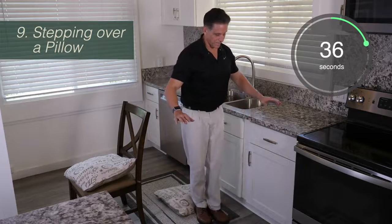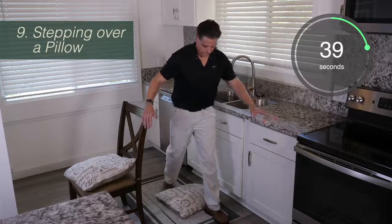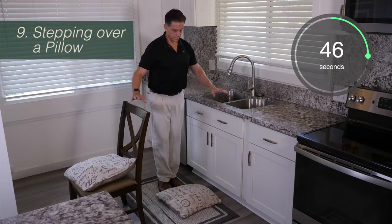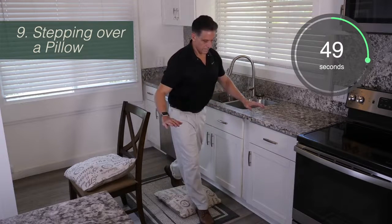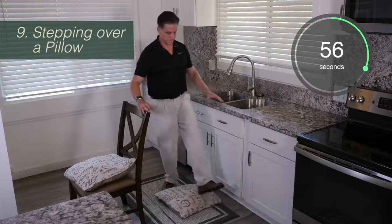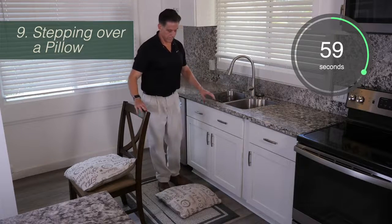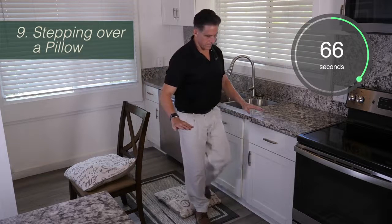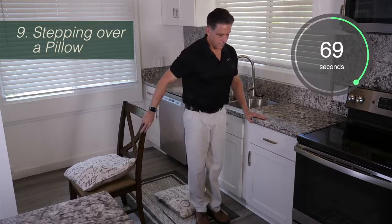But I would say if someone's having trouble, they could put something down on the ground that's maybe 2 inches tall and 2 inches wide and just practice stepping forward and backward over that until it gets easier. A pillow that's low is also a good choice, but you need to have the countertop and the chair next to you while you try this.